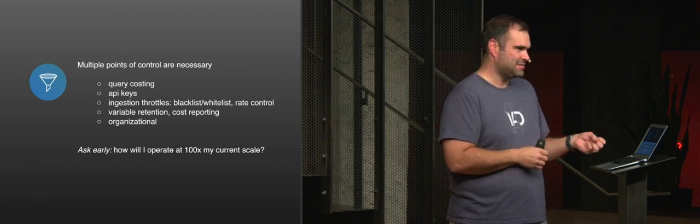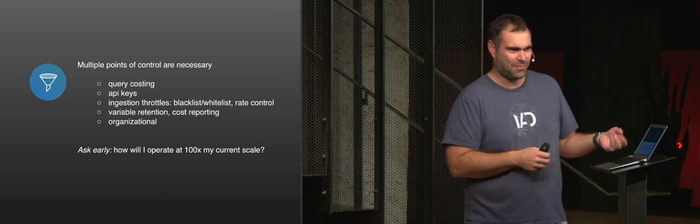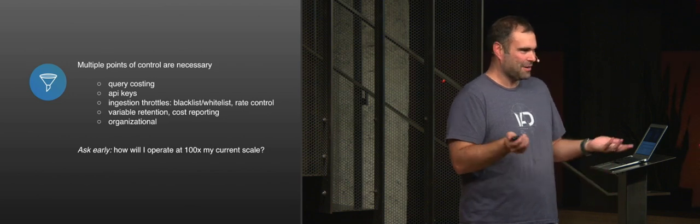It's good for us, and it's actually really good for the users. Like, a user doesn't want to find out that they took down the entire monitoring stack by accident, right? That's unacceptable for them, it's unacceptable for us, and they feel really bad, and we don't like making our users feel bad.